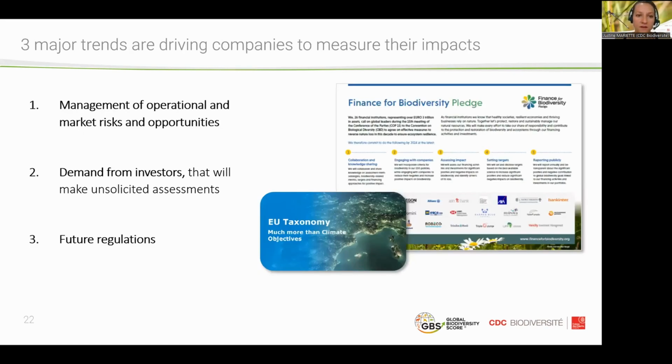And what are now the major trends that are driving companies to measure their impacts? So first, biodiversity is now very interesting for management of operational and market risk and opportunities. There is also a strong demand from investors that want companies to report their biodiversity impacts. So for example, there is an initiative that you can see on your screen, the Finance for Biodiversity Pledge, working on that topic. And also you have future regulations like the EU taxonomy, which is asking to report biodiversity impacts.